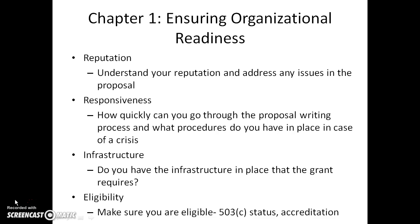Also, consider how quickly your organization can make decisions and respond to issues. Funders want to see organizations that are prepared to respond in crises and have plans in place. What is the infrastructure at your organization? Do you have the technology, the space, the people, and the systems in place to apply for the grant? Lastly, make sure you are eligible. If you have to have 501(c) status as a nonprofit, make sure you have the paperwork. Sometimes funders also require other components for eligibility. For example, for a nursing school to receive a grant, they may need to show that they are accredited.